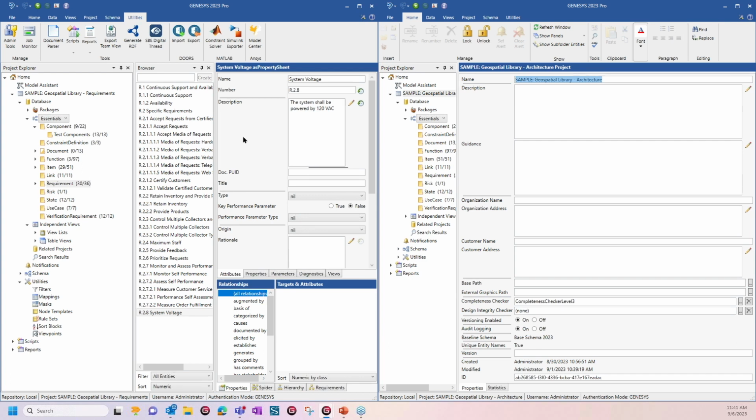So I can go ahead and set up a requirement. I can give it a type. In this case, it's a constraint. We'll say this is a design decision that we've made. It didn't come right out of a particular set of requirements. It was a decision that we made as the systems engineering team.